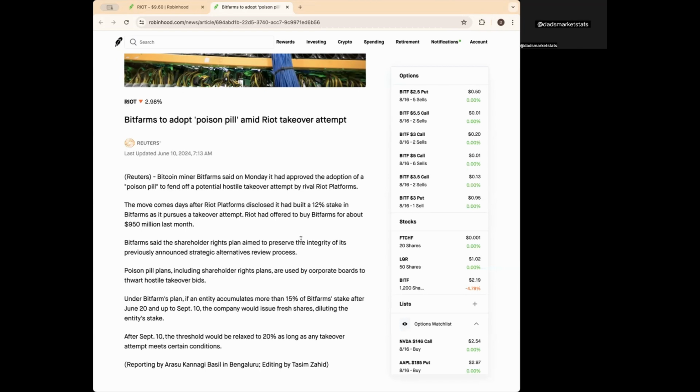If Riot Platforms wants to buy Bitfarms at that time, then it would cost them more than the $950 million that they offered last month. Okay, so that is the certain conditions that has to be met. Okay, ladies and gentlemen, so this is good news. The market is not seeing it as good news, but it's good news for me.